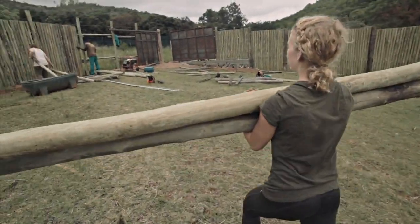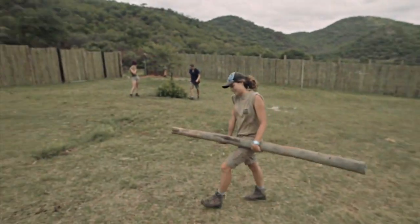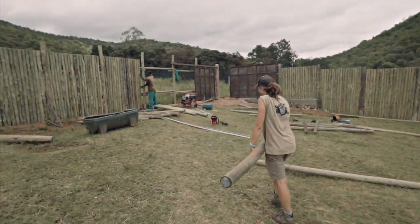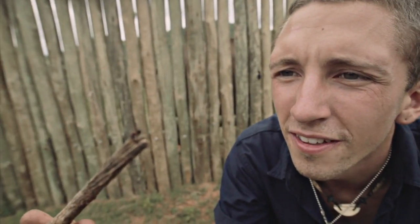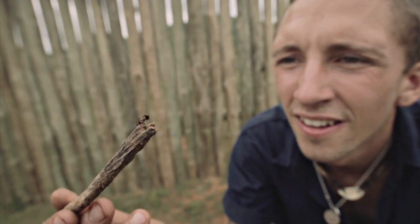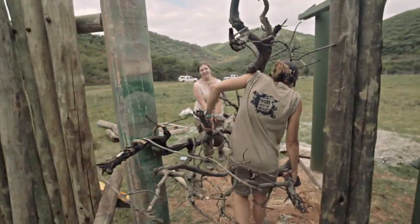Volunteers put their back into lugging around gum poles from one end of the enclosure to the other to build a fence, while Sam takes a break from tree stump removal to investigate some of nature's smaller creatures. The ones killing his friend or carrying his injured friends. I'm not quite sure. With everyone helping out, the rhinos will not have long to wait to see their new enclosure.